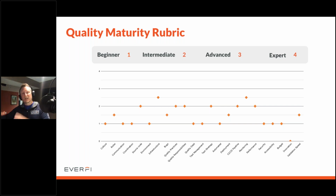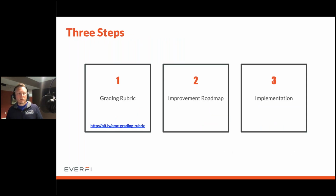But maybe you take this rubric, sit down, and say, what are the attributes I would like to add to this, and try to add some context between the beginner to expert level. What it does is now you're setting this SLA of what I want to achieve in my quality maturity rubric. And those 3 steps are around the grading rubric as I reference.